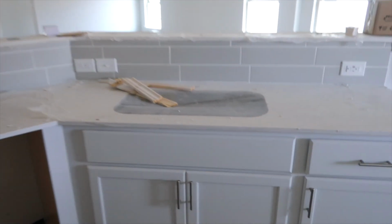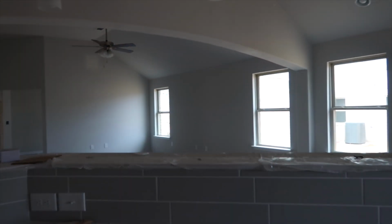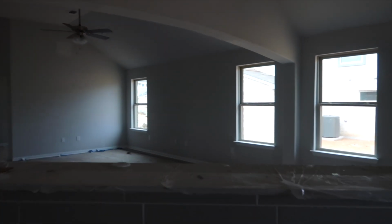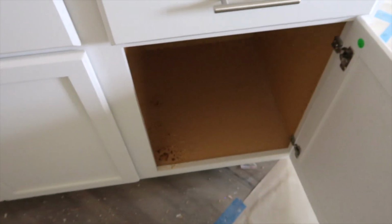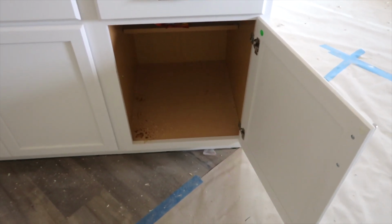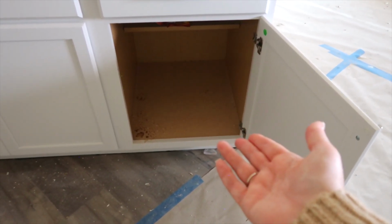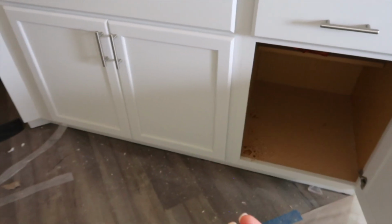I have a single sink. It's a nice deep sink. And my view from that sink is going to be the living room. So for underneath of the cabinets, me and Jason are wanting to put in the pull-out shelves, so we are already looking into that, and that's what we're going to do. So the under cabinets will have the pull-out shelves.